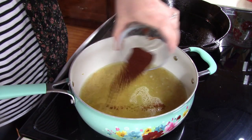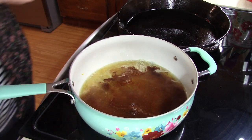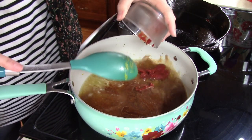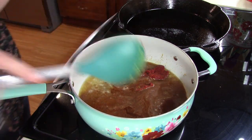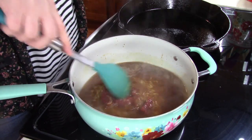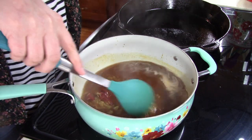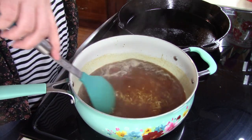Some chili powder. And 2 tablespoons of tomato paste. We'll stir this together. We'll want to let that tomato paste kind of dissolve. We're going to bring this up to a boil, and then once it boils, we'll turn the heat down and let it simmer for about 15 to 20 minutes.